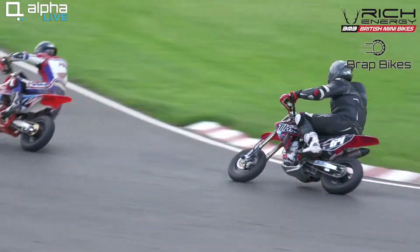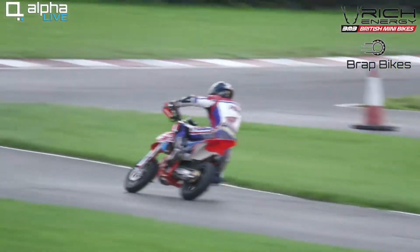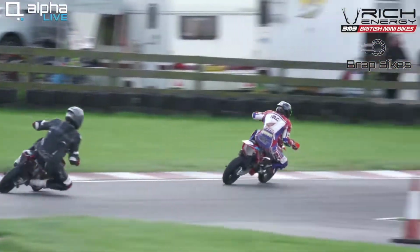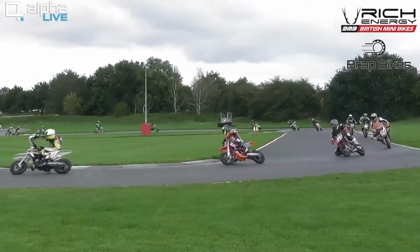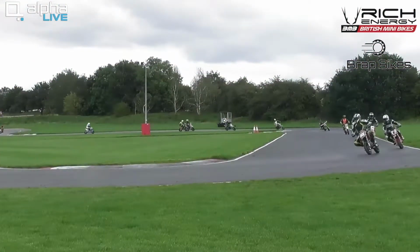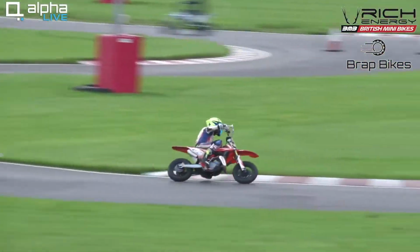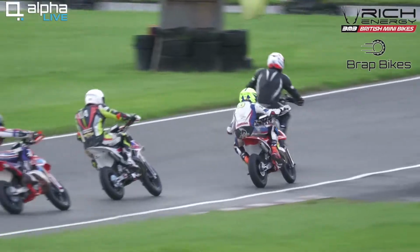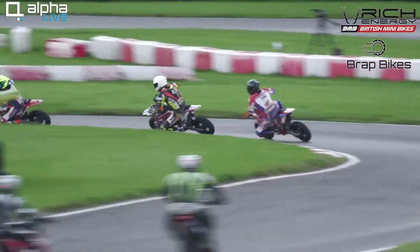So the riders are just getting themselves dialed in. They obviously have to make sure that the tyres and brakes are warmed up efficiently enough around this sighting lap to gain the momentum. But it's obviously going to be interesting for myself and Chris, with the work cut out for us with the two front riders in the H150s, both as the number 48. That's not going to be confusing in the slightest. But that's a normal day in the office for the Rich Energy British Mini Bikes.